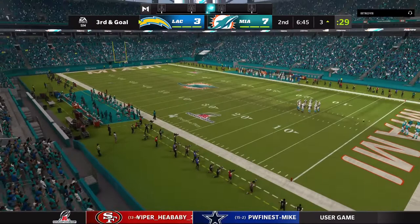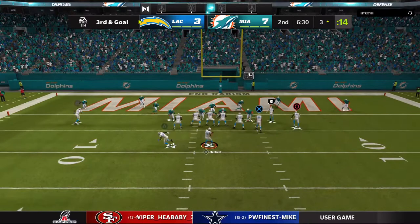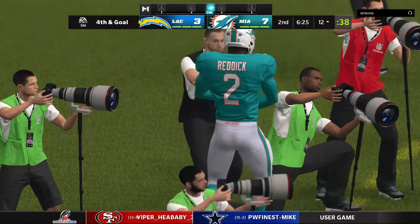A pretty big play now in this AFC Championship, third and goal. Now Herbert with it, looking to pass. Forced out to his left, and he can't find a receiver, and he's brought down. Disastrous outcome there on third and goal. They lose 9 yards on the sack.